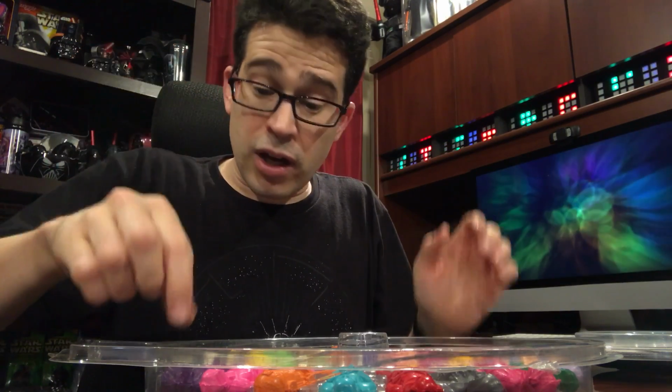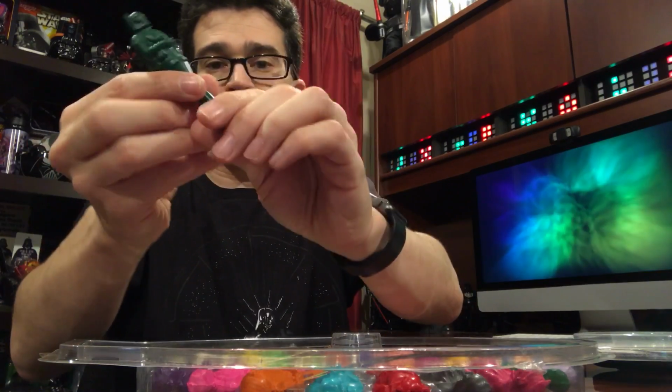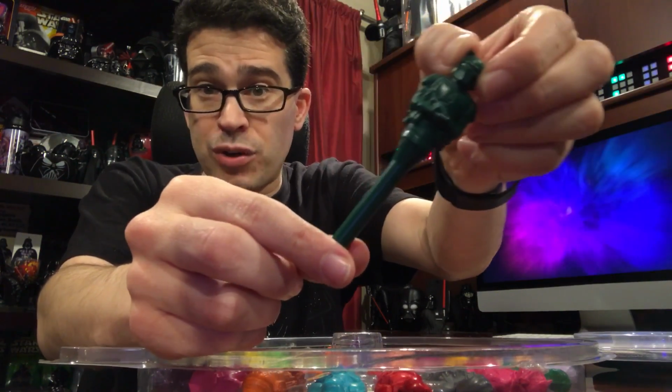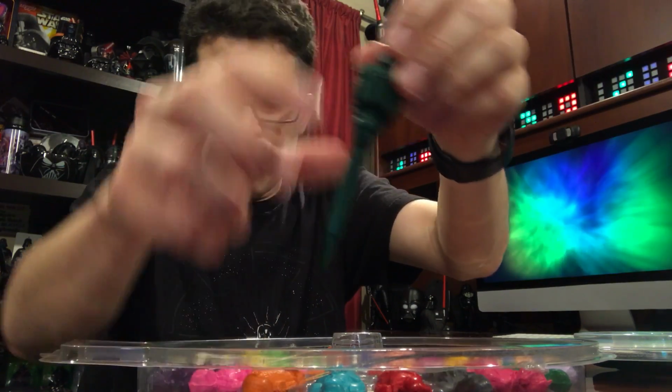Let's go with a Boba Fett. People like Boba Fett. Okay. Do not want to snap it, because this is like a crayon. It is a crayon. It's basically a wax crayon. Right there, Boba Fett. Front and back.